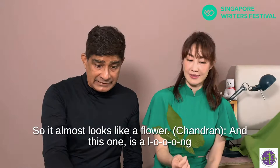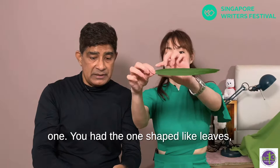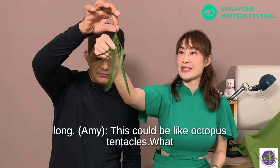This is rather nice. This looks like a flower almost. Look at that. A pattern, right? Yeah, it looks like it's got petals. Five petals. So it almost looks like a flower. And this one is a long one. There's another one that's very, very long leaves. So this could be like octopus tentacles swimming. What could this be? With a mustache.